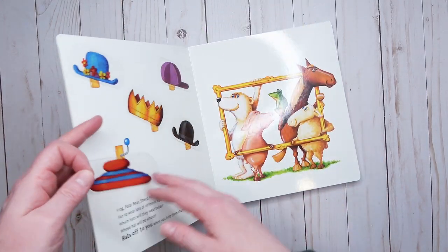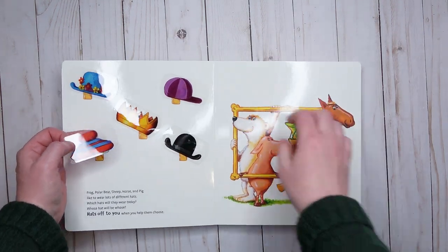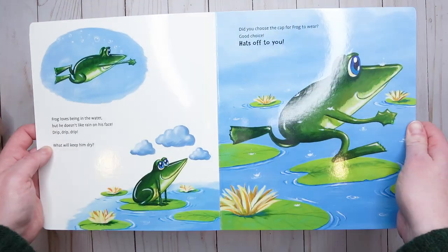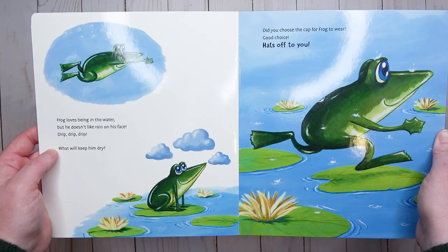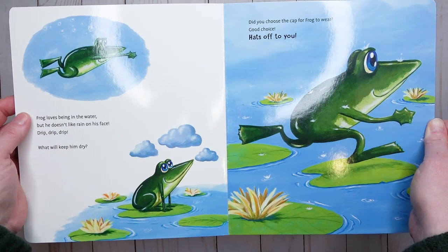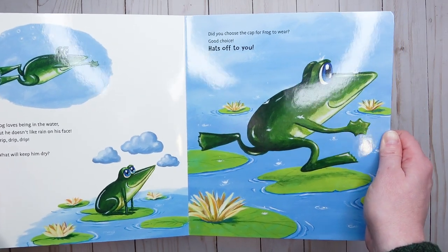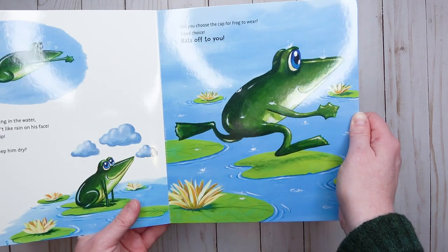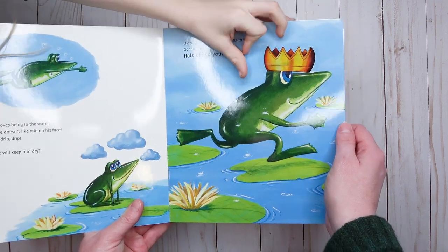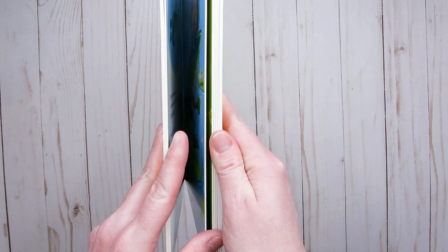Okay, so let's open this one up. Here we have all the different hats. Let's take these off. Okay, so we have this first page where Frog loves being in the water, but he doesn't like rain on his face. Drip, drip, drip. What will keep him dry? Did you choose the cap for Frog to wear? And then you take one of the hats. Oh, and that's the one my little assistant chose. And it's a good choice. Hats off to you.